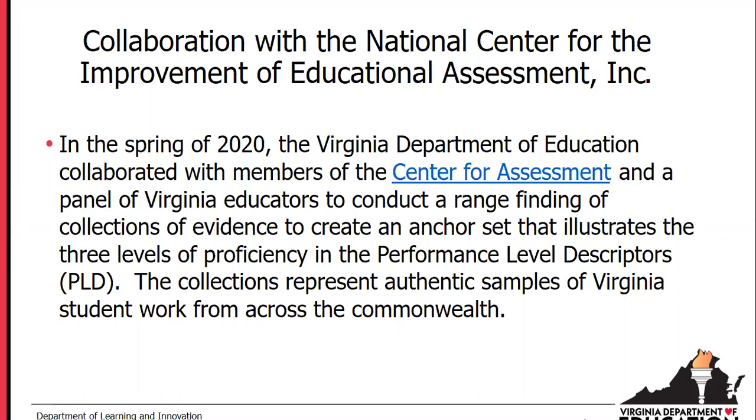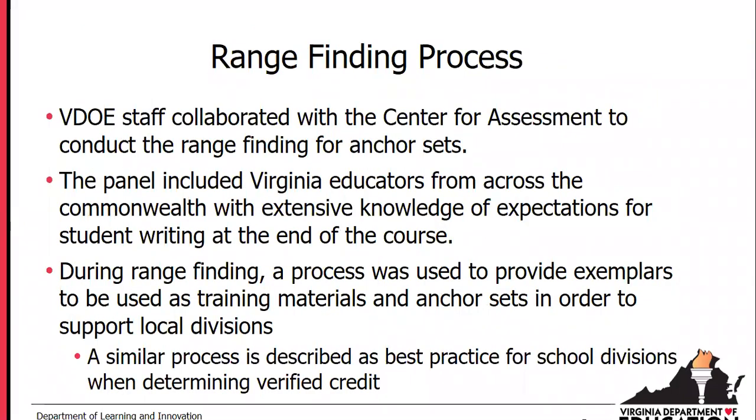So what you are going to see is actually authentic collections of evidence written by Virginia students that demonstrate and outline what we mean within those performance level descriptors. And that way you can use them to understand when we talk about pass proficient and we give you a performance level descriptor, what does that look like? So we collaborated with that external partner and a panel of Virginia educators to develop this process.